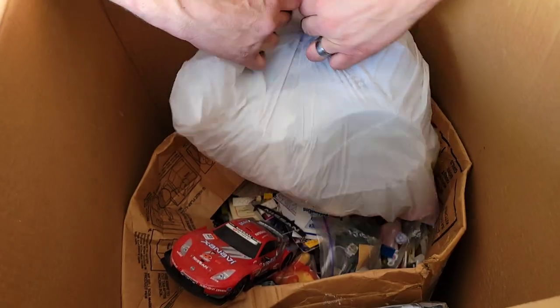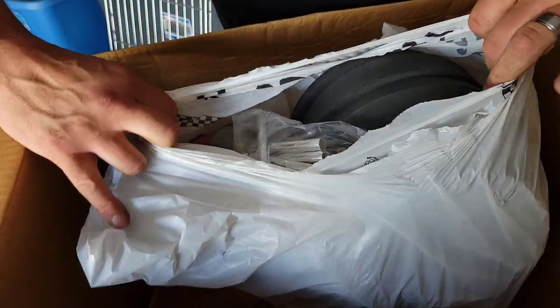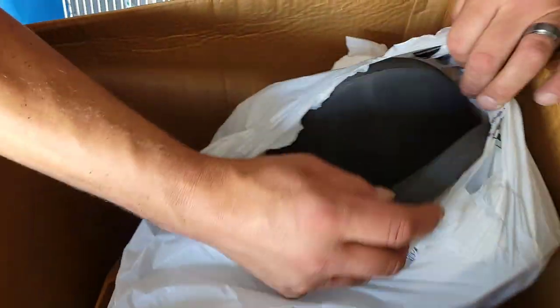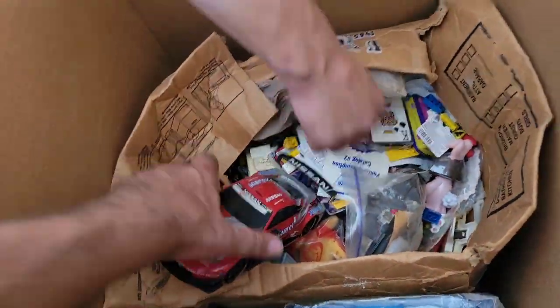Uh-oh. Is this what I think it is? What do you think it is? Nope. I thought it was toilet paper, Tonka. Well, what is it? Some kind of foam disc. Okay, we'll use it as toilet paper. I mean, it's soft enough, isn't it? Holy smoke.